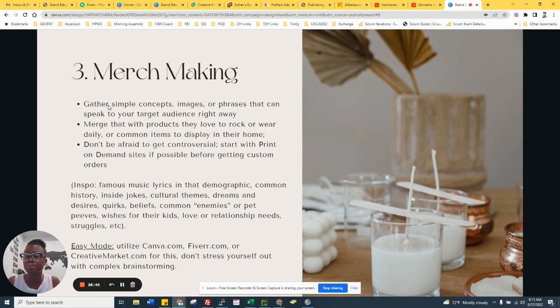So that's one example. Now that I feel like I have a phrase that's simple enough to put on merch, I can put it on t-shirts, I could put it on jewelry, I could put it on whatever product fits my price point. Then, like that second bullet says, you merge that with products that people love to rock or wear, or that they could display around their home. So just to give another example, if you're an artist and there's a certain song lyric or single that a lot of your audience has been very responsive to, you can put that on merch.